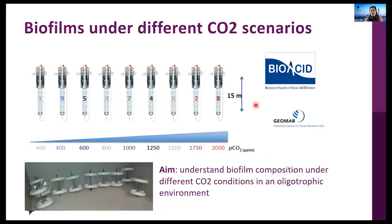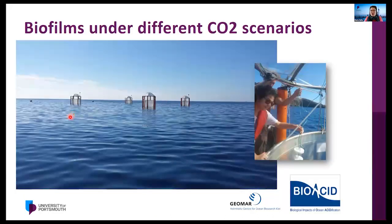Another project that I'm currently looking at is how biofilms respond to different CO2 conditions. This is a large scale experiment that we designed a few years ago. It's led by the BioICID project, by Guillaumard and Kiel. In this case, we introduced inert surfaces, glass, into large scale microcosms, and you can see here how big they are, and these were exposed to different CO2 conditions from the surrounding water that was filled with upwelling nutrients. This is a study that I'm in the process of publishing at the moment, with very, very interesting results, and the first of its kind.